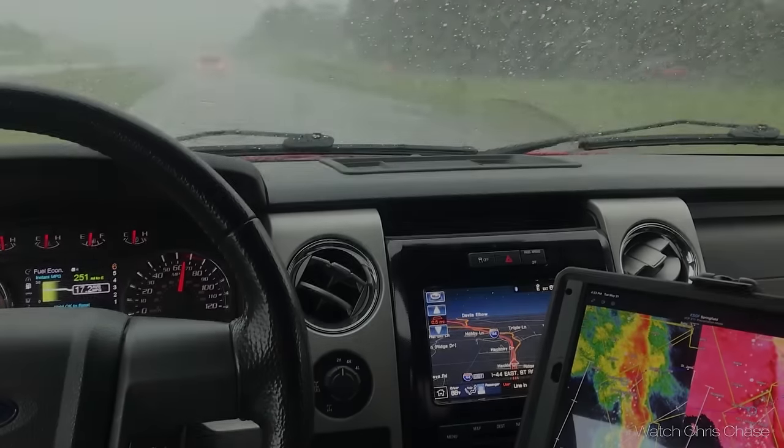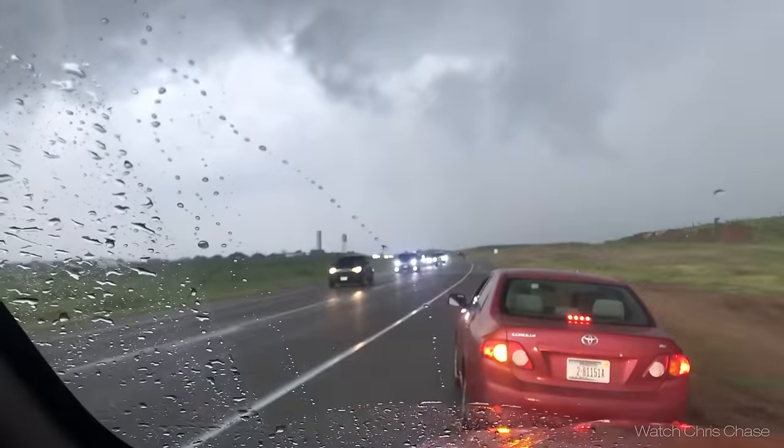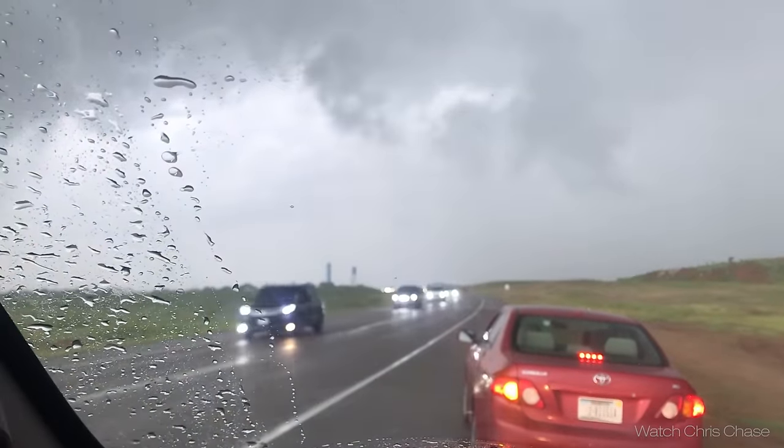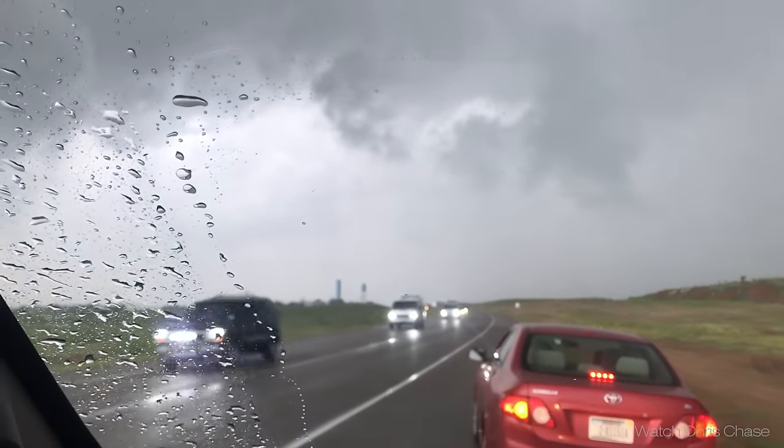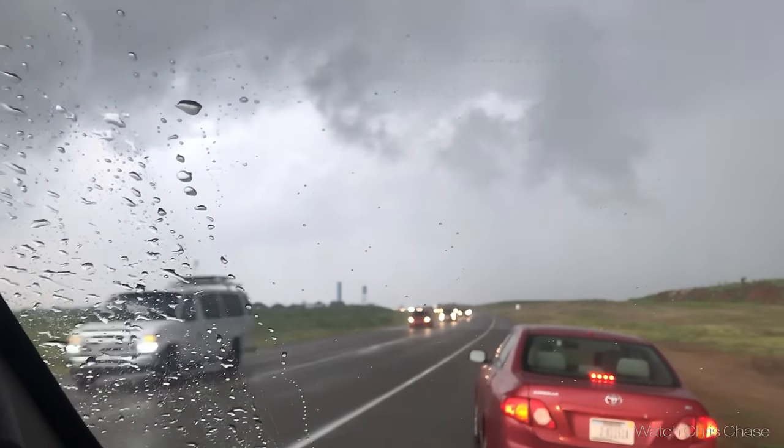If you've watched my chase video from May 20th, 2019 in Oklahoma, you might remember the part where I was trying to get away from a rotating supercell with the hook headed right toward me. So we are trying to get out of here because that wall cloud with the rotation is moving right over top of us. And this is what a chaser convergence will do. We can't get out of here because of all the chasers heading south out of the storm. And that storm with the rotation is moving right on top of us, which does not make me very happy.